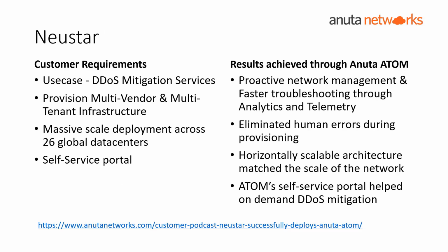Neustar. Neustar is one of the world's largest DNS service providers. They were launching their DDoS mitigation services for their enterprise customers. Let me give you an idea of what a DDoS mitigation solution is. So we know when an application is hosted in a data center, there could be both genuine traffic and bad traffic trying to reach the application. The bad traffic will be from the hackers who are trying to bring down the application or obstruct the access to the application by various means.